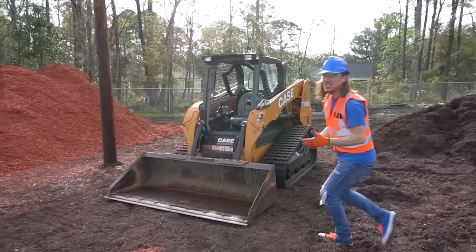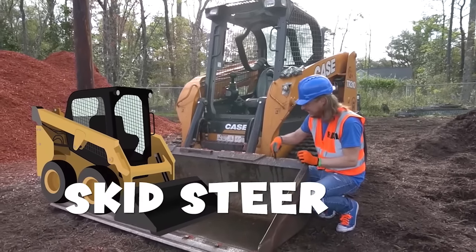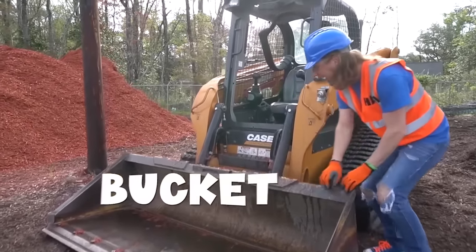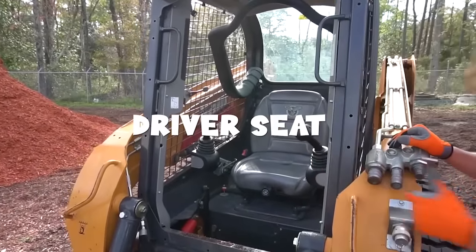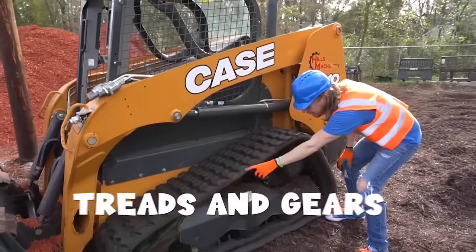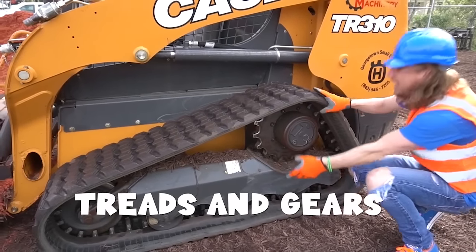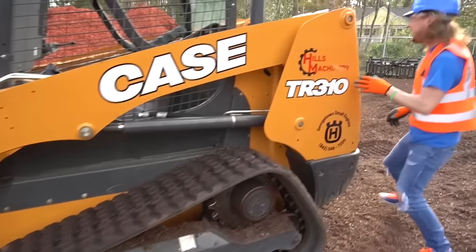Oh, wow. My friend, check it out. It's the skid steer. Oh, how cool is this? Even got a really cool bucket. Bet a lot of dirt can go in there. That's cool, right? Oh, this is where the driver sits. Oh, that's really cool. We'll get in there soon. Check this out. This is how it moves. We got all these treads on here and even all the gears. Oh, that's how it turns and that's how it goes forwards and how it goes backwards. That's really awesome, right?